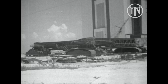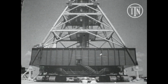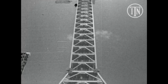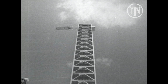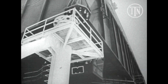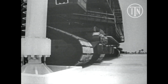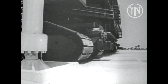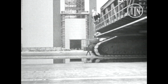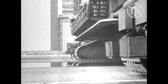Answer: the crawler. Like everything else at Moonport, it's the world's biggest. The world's biggest moving vehicle. The crawler picks up the whole rocket and balances it like a gigantic billiard cue. Each link in these tracks weighs a ton. The crawler's got the world's biggest windscreen wiper, 4 feet long, and the world's slowest speedometer, top speed 2 miles an hour. The specially built road will sink 3 inches every time that 5,000 tons moves along.